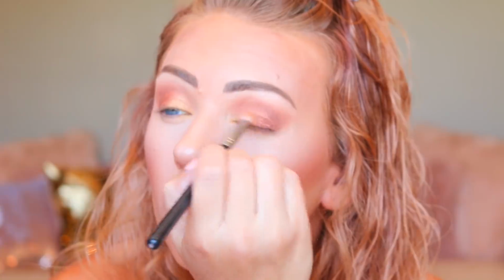Oh god, yes, I love this. This is so pretty. I definitely recommend getting the brush wet. I feel like you really don't get as much excitement if you don't use the wet brush, so definitely do that. Then the next thing I'm going to take is a little brush like this.